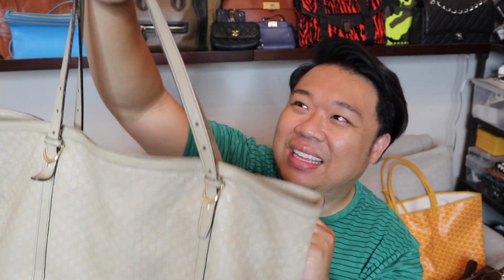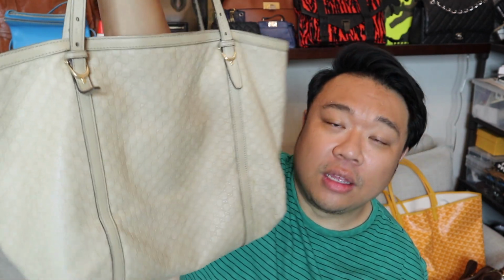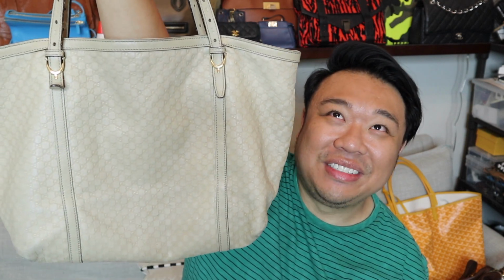Well, as long as the outside looks pretty good, even if I couldn't get it any cleaner than this, the outside, I think, is already pretty fantastic. And I just need to touch up a little bit of the edge coating, and then it'll be good to go. But this is just a beautiful Gucci tote bag.